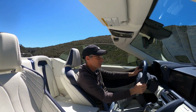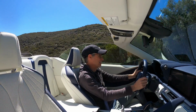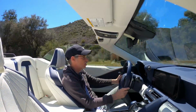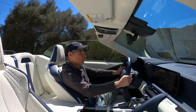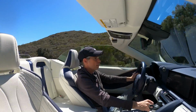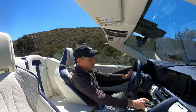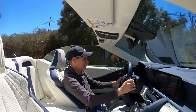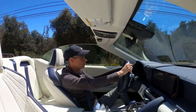That is amazing. It sounds so good. I always go on about these cars sounding so good, but this one sounds amazing. If we go too fast, we'll get too much wind noise in the car. Changes up at 7,000 RPM. That's the kind of V8 you want.